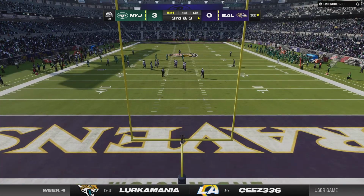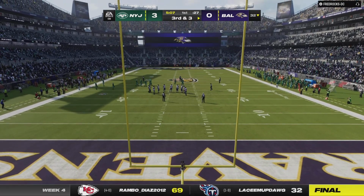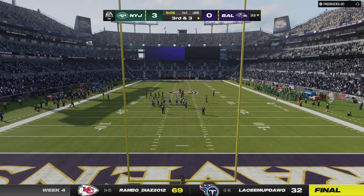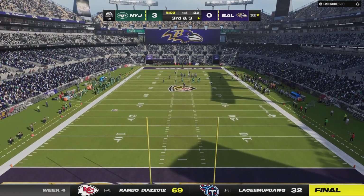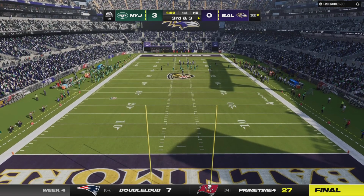Well, this defense for the Jets, they were terrific last week in the victory over Buffalo. Yeah, and what stood out to me on tape, the way they were flying to the football. So that tells me that they've got all their assignments down, and they're playing with extreme confidence.